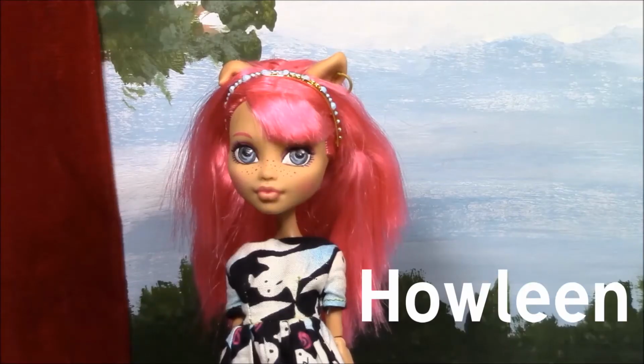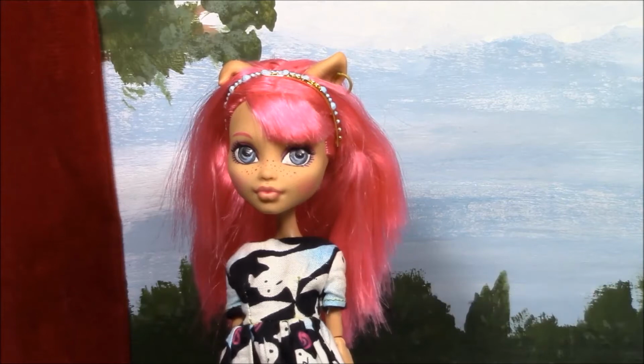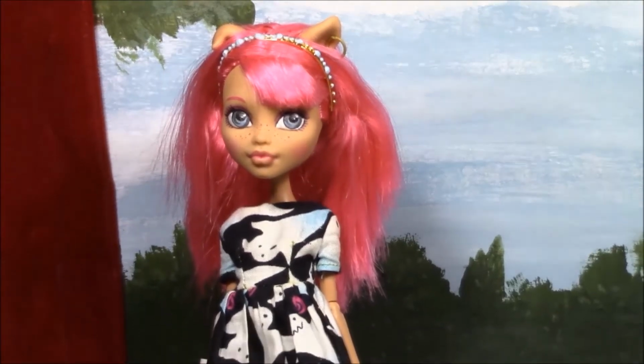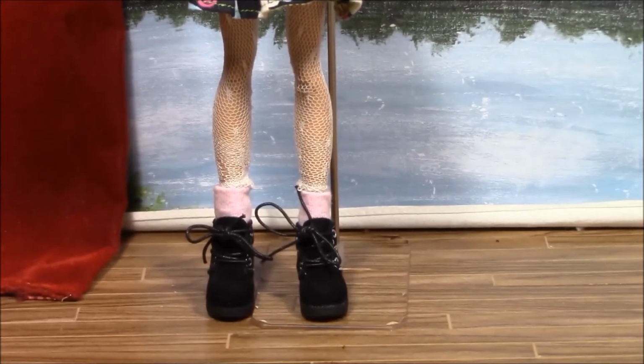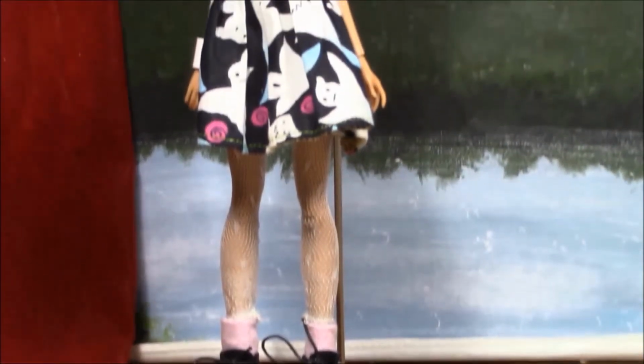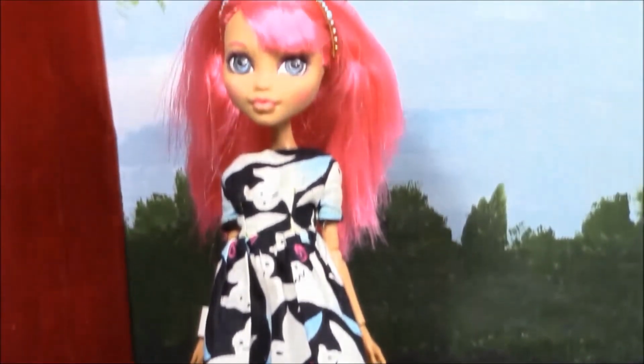This is another doll painted by John. This is Monster High Howleen, and he gave her large, lovely eyes that I did add a bit of gloss coat to, because while John is correct that it does make it harder to photograph them, I just like the depth that it gives to the paint.